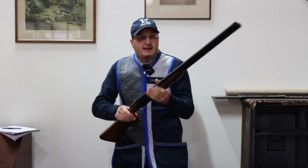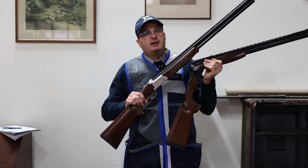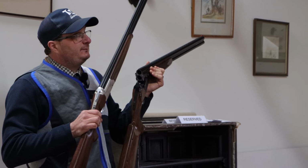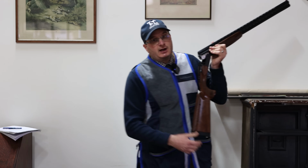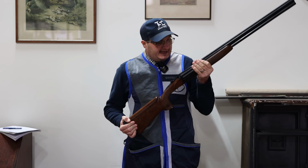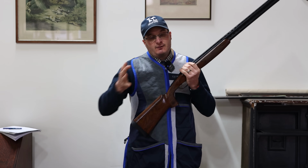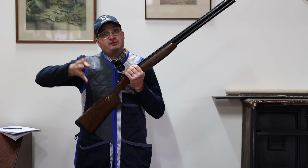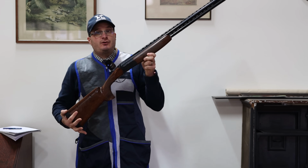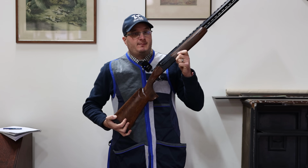Number 4 is the Yieldit range. So I'm going to say there is 2 of these in that range. It's the SPZ range and the Yieldit Sporter and the Yieldit Pro. The reason why these have gone up in my expectations is they have got the full range. So if you want to get onto the Yieldit range, they start at the SPZ range, which is about £400 to £600, and they go up with the Steel Sporter, which is about £900, and they go up to the Pro, which I think is probably the best new gun on the market.